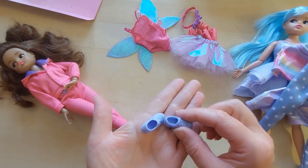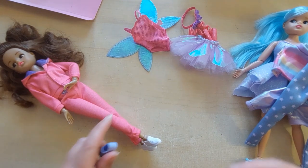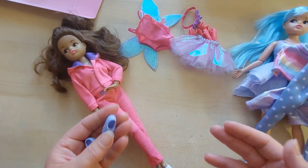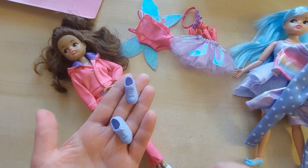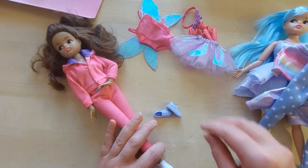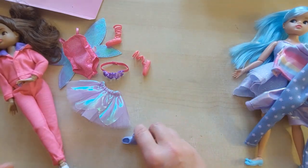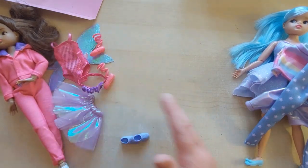Aren't they cute? I love the trainers because they're great for standing the dolls. I know they don't really stand on their own, but sometimes if you want to take photos and they're up against something, the trainer type shoes are great to hold them in place. So I think maybe Dance Star is going to end up with this outfit. It feels more her look.